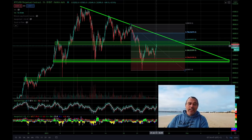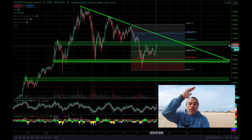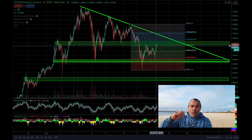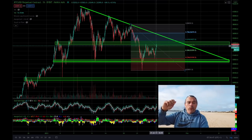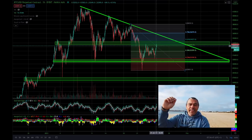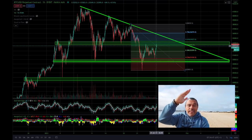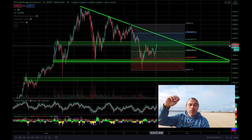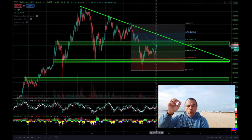This is this horizontal green line, and the resistance is this downtrend green line. So we need to break the level of $33,500 to go to the top line. This line is around $35,000. So if we break $33,500, we will continue the uptrend to $35,000, and then it gets exciting. Are we going to break that line and take it all the way up back to 40K? Or will we again be rejected by this line and take it all the way down again back to the support around 30K? This is the way Bitcoin is moving at the moment.